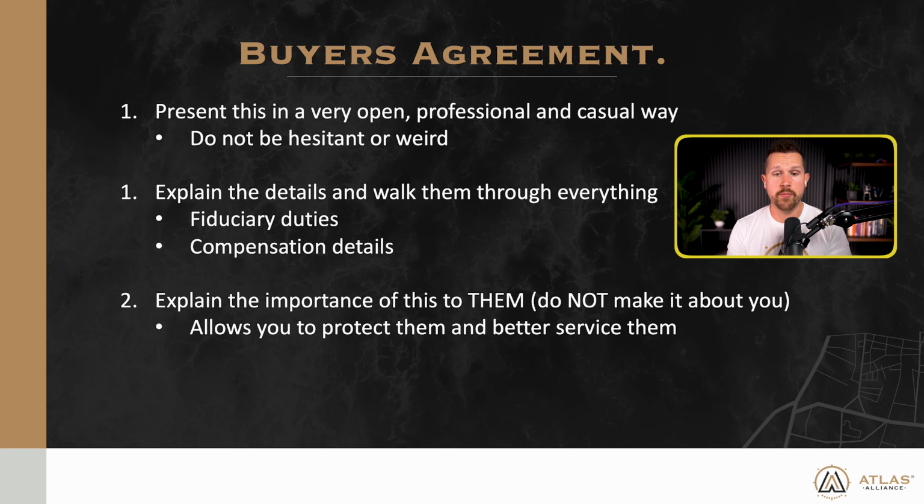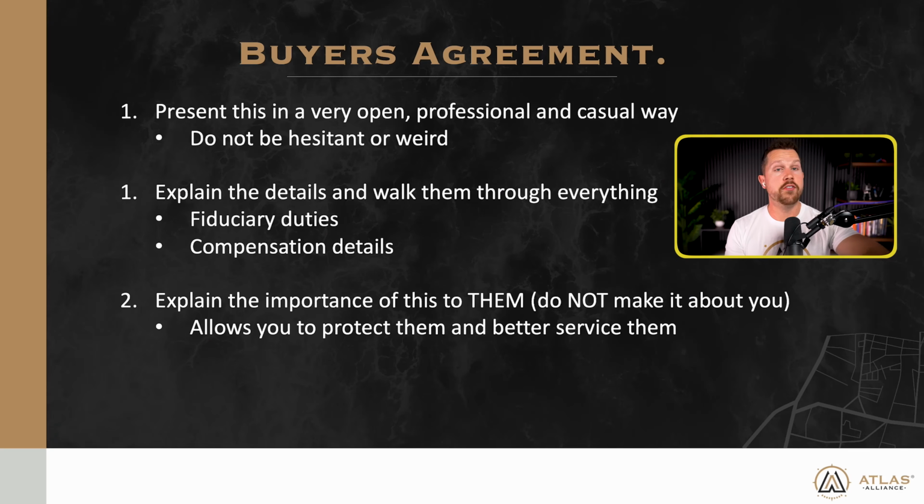Explain the compensation details and how it works. Explain the fiduciary duties and how they work and what you're going to do above and beyond in order to help them. And then explain the importance of this to them. Don't make it about you, right? This buyer's representation agreement allows me to protect you as a buyer. If something goes sideways, this protects you. If I don't do my job, this protects you, right?